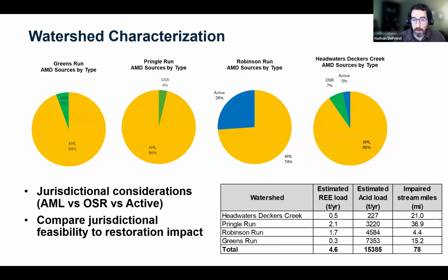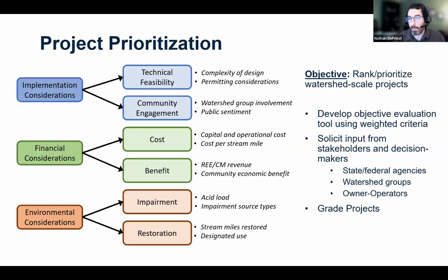This is just another representation of the jurisdictional concerns. So you can have a watershed that's almost entirely AML. You could have one that has significant contributions from either post-law special rec or post-law active discharges. And that has to be weighed against the potential restoration benefit of those watersheds, which you can see for each of our priority watersheds in terms of how many stream miles are impaired. So how many stream miles could we potentially restore?